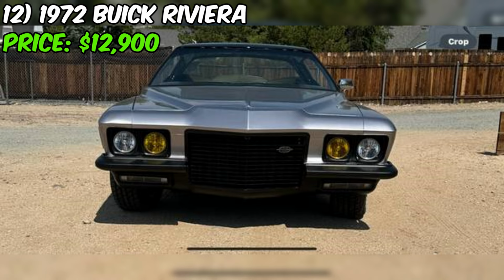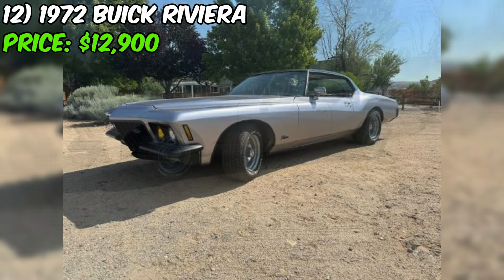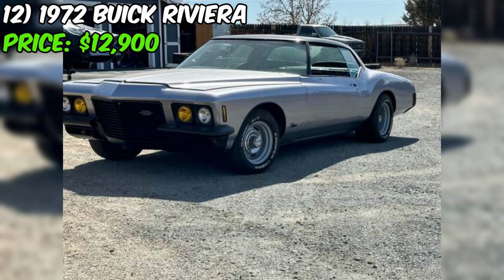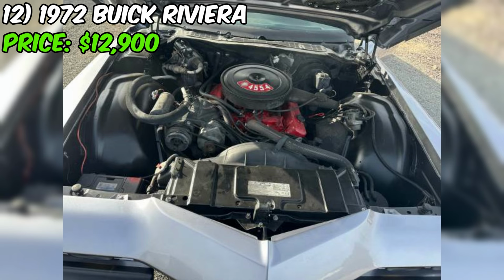Now, I know some of you might be skeptical about buying a car that's almost 50 years old, but trust me when I say that this Riviera has been lovingly restored and is in fantastic condition. The seller has been completely upfront about the state of the car, and they've assured us that it runs and drives like a dream. Under the hood, you'll find a rebuilt 455 engine that purrs like a kitten.